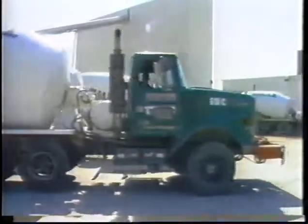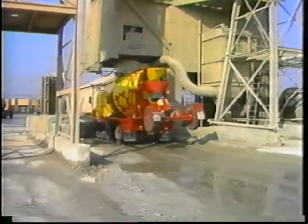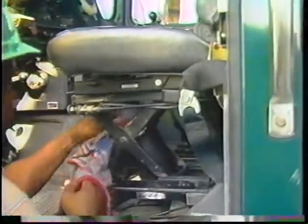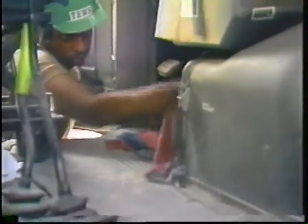While loading at the plant, you can save time by staying with your unit and being ready to pull under the plant. If you are delayed at the plant or a job site while loading or unloading, use the time to clean your unit. Keep the inside of your cab clean and do not carry unnecessary items. You may be the only direct contact the customer has with your company.